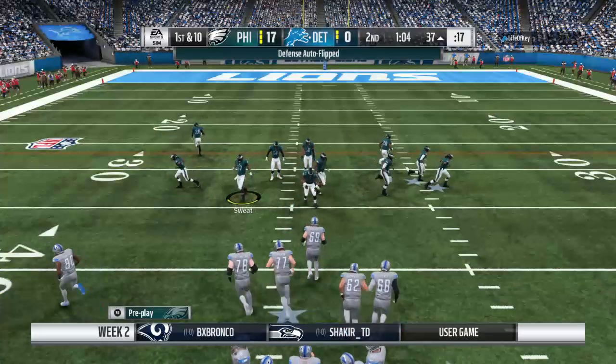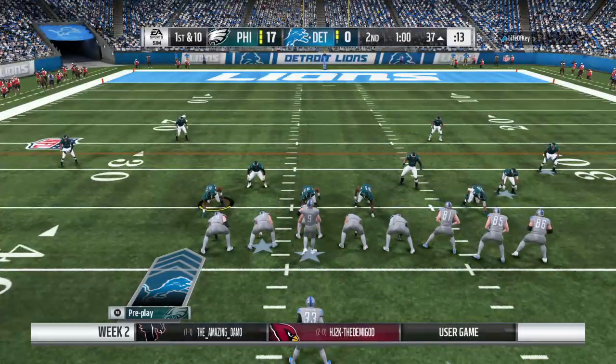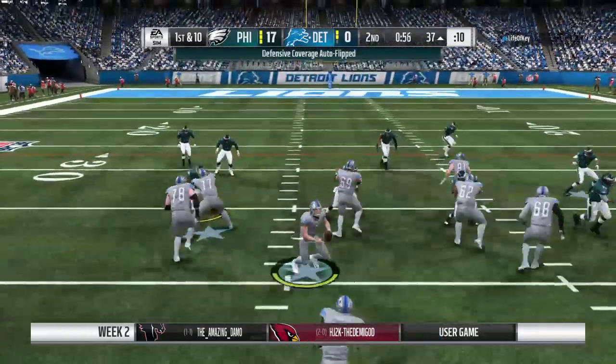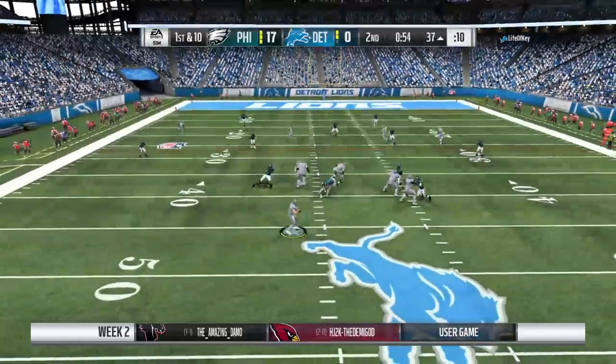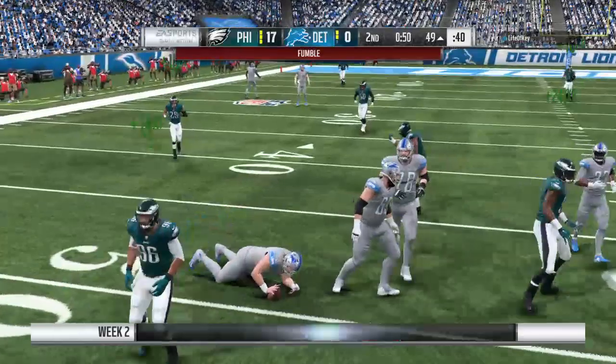Line of scrimmage, the 37 on 1st and 10. Hey, I need one. Play action. Stafford on the move to his... Oh, a hit. He lost the football. Stafford puts it on the ground.